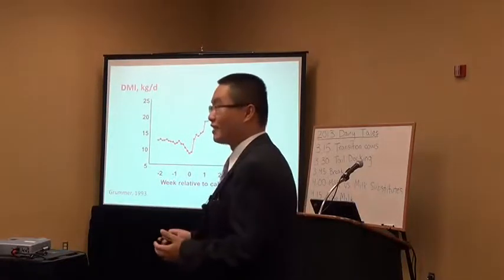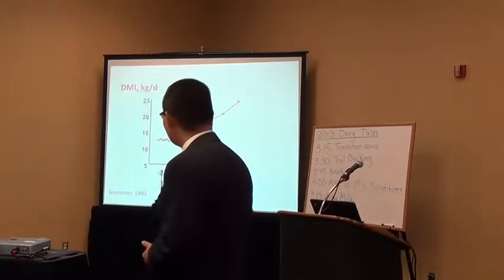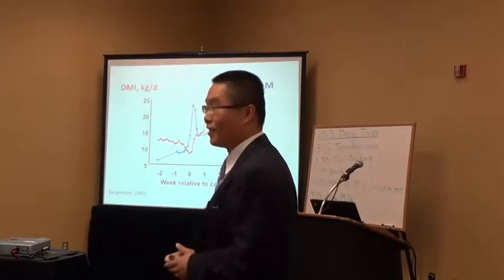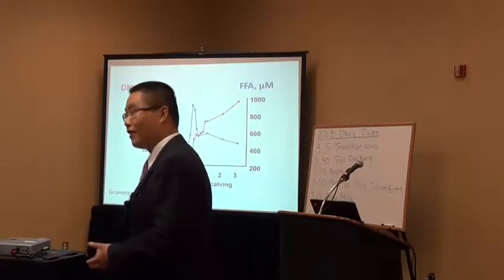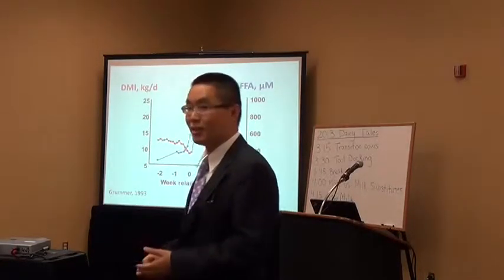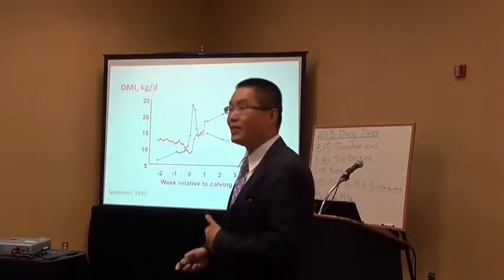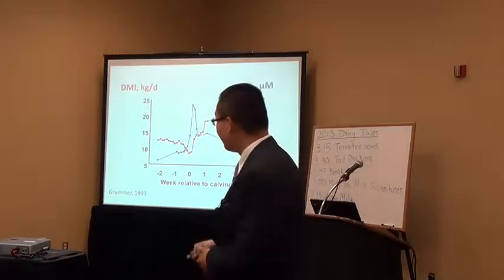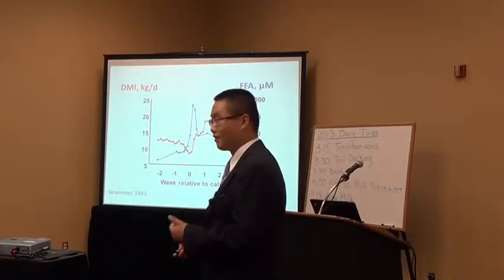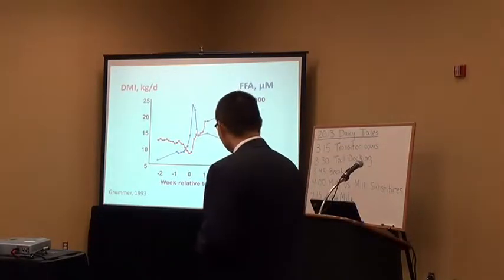So what happens is the cow loses body weight and mobilizes fat tissue, releasing free fatty acids, or FFA, into the blood. The purpose of FFA is to go to the mammary gland and support milk energy output. But this causes hyperlipidemia, a high level of free fatty acids in the blood, which is associated with all kinds of metabolic as well as reproductive issues.